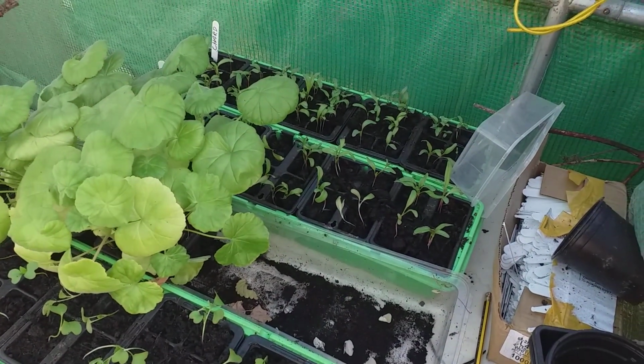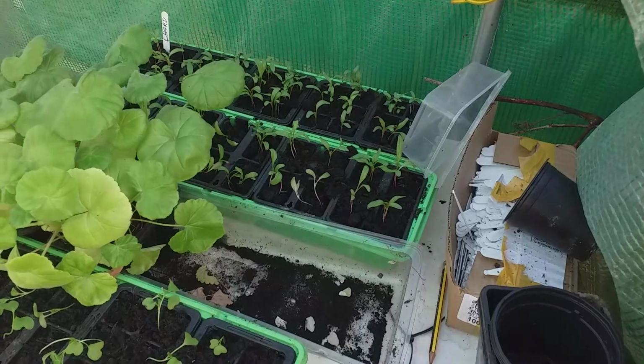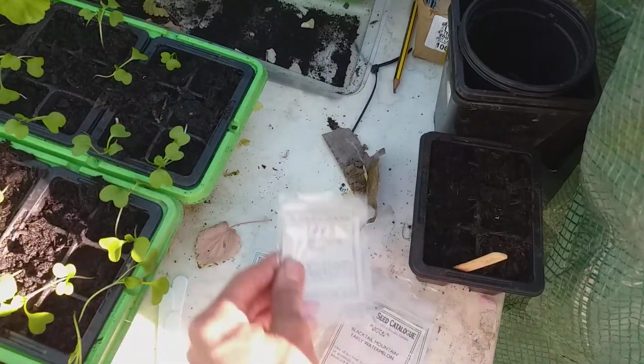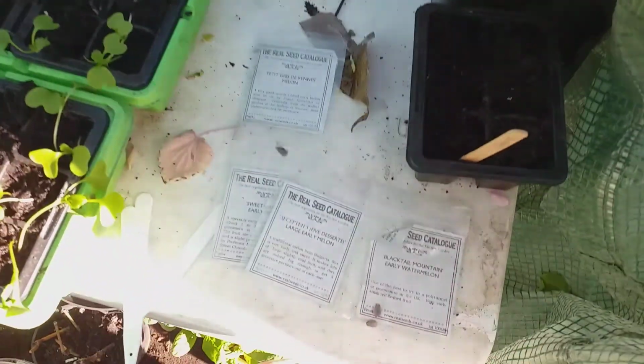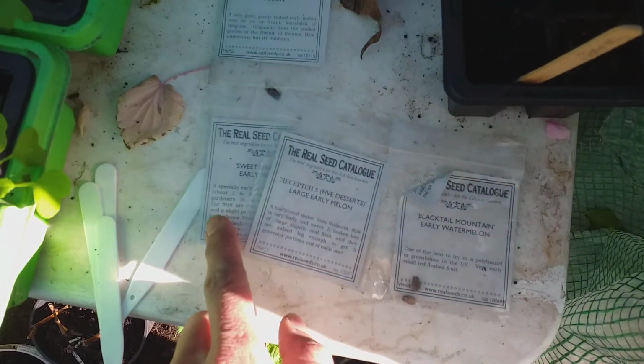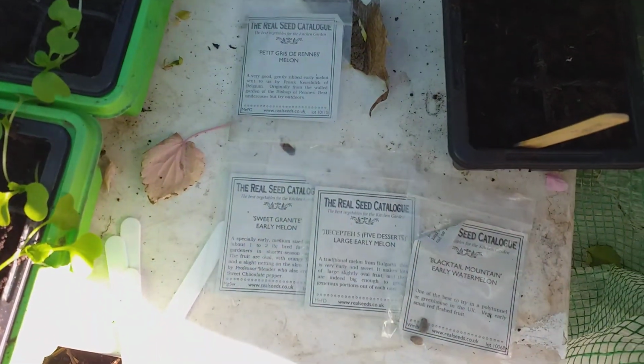And I've sowed some melons today, and I'll show you the varieties that I'm growing this year regarding melons. And I'm using Blacktail Mountain, 5 Desserts, Sweet Granite, and Petit Gris Dorat.